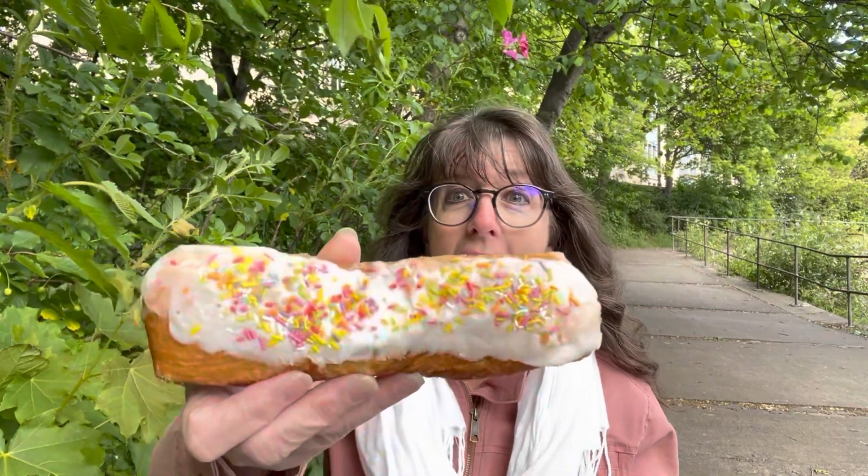Ooh, it's not warm. Feels croissant-like. This is called a Yum Yum. I've never had one, but I've seen pictures. It's like a fun donut. That's yummy. That is really good. Okay. My inclination was to take another bite, but I'll just wait.